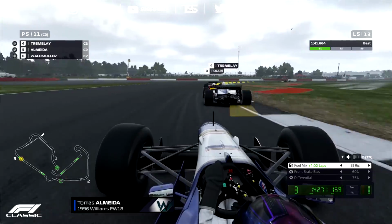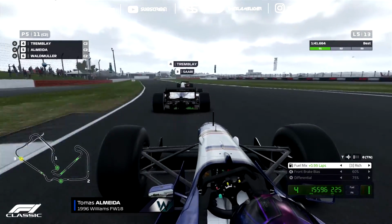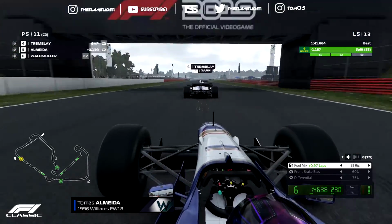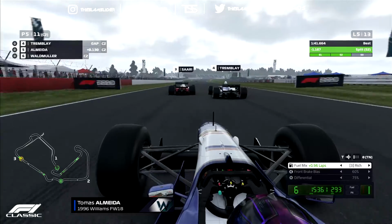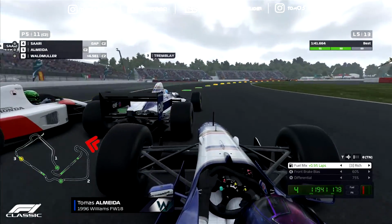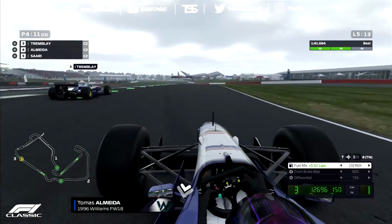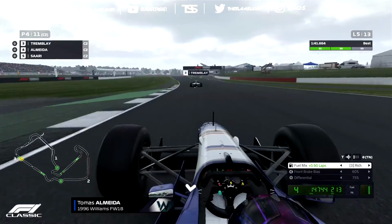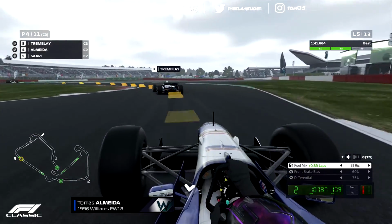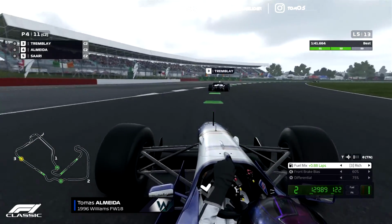Getting close and close. Let's see if we can pass our teammate. We are very close. I'm going to try the inside on Stowe. It's a little bit risky, but oh, okay, he's going to try the inside. Maybe I can try as well. No, I'm not going to try that. But I'm really pushing, and I lost a little bit the back end. He always goes so slow for Stowe, but we survived. He's on the podium.